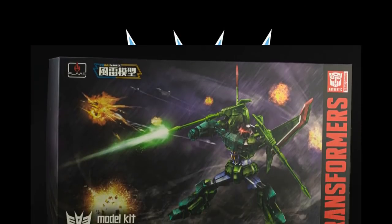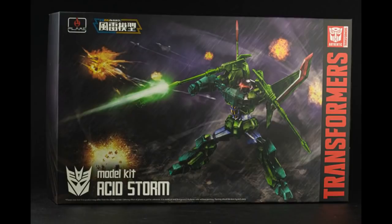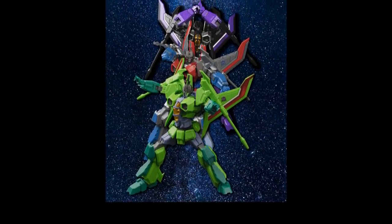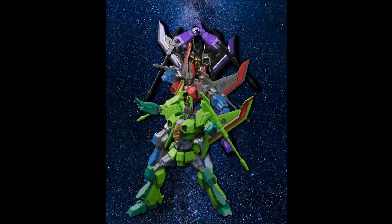Back to some model kits for the Flame Toys Acid Storm, and here's the packaging for that, which looks kind of cool. Flame Toys shows up at Hobby Lobby and that kind of stuff, which I like that. The distribution is really good on this, pretty easy to get your hands on, so I like that. Here we go with the actual end result once you put it all together, showing all three of the Seekers with the stylized look and what you would get.